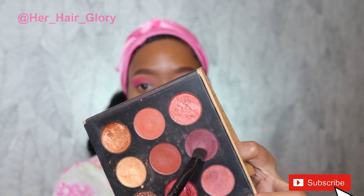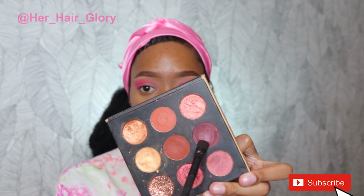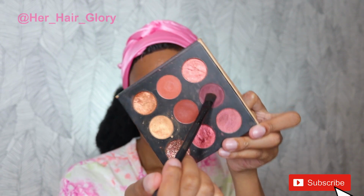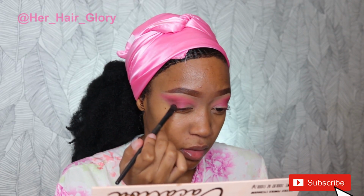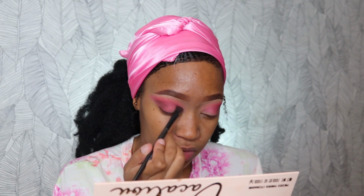So I'm going in with this purple. This palette is so dirty. This purple over here. Just a smidgen of purple, just to give it a little bit of depth and, like, intensity. And this is just going on this inner corner here, right in the crease. This just gives it crease as well, so when I open my eye you can still see it.